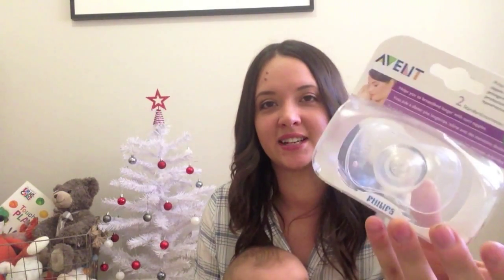These nipple protectors are just a silicone shield which you put over your nipples so the baby can suck, and it does still hurt, but it's a little bit less painful if you're using one of these. Taylor never had any problem with nipple confusion or anything, so I don't know if I was just lucky. Even bottles, she would have bottles, she'd have the boob, she'd use this, she didn't care.